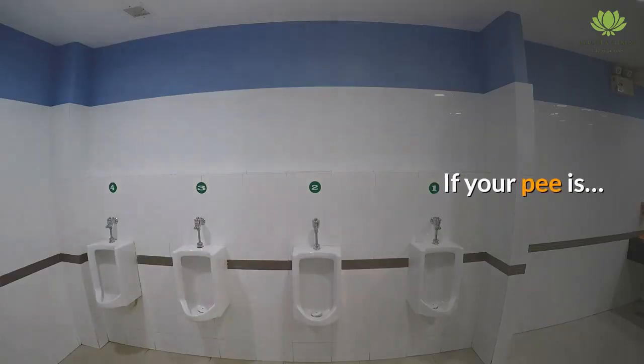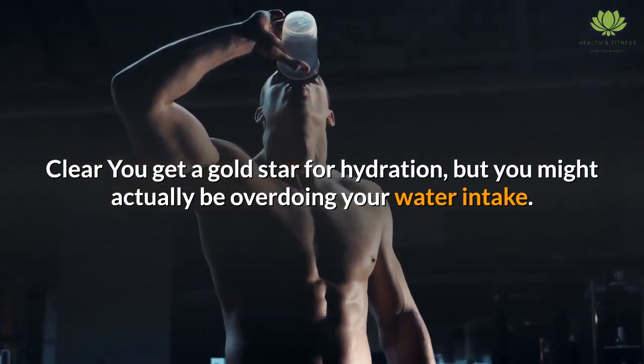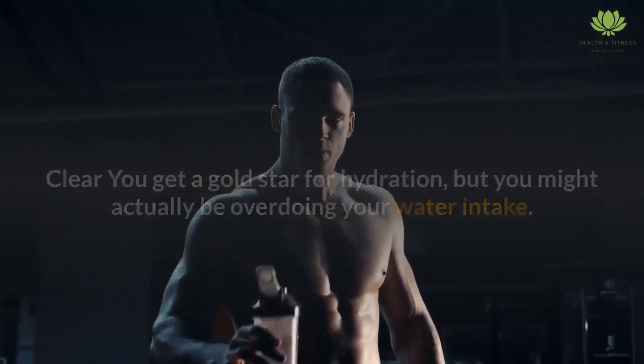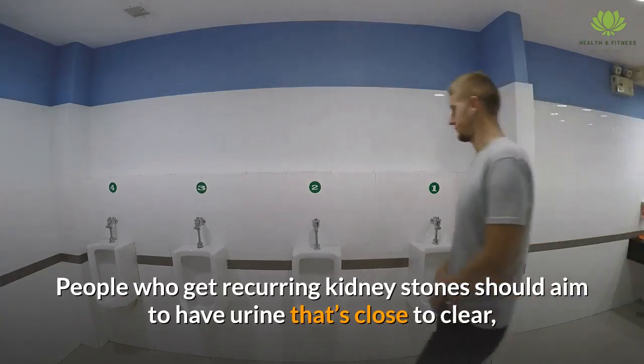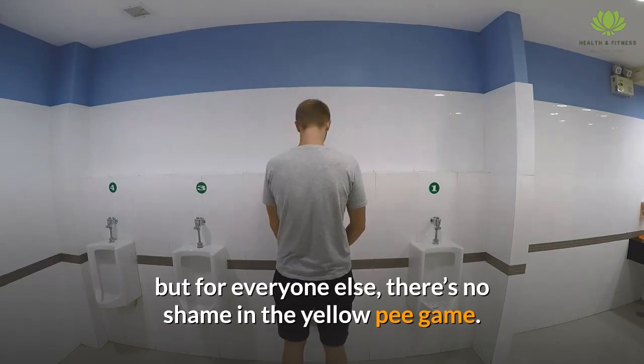If your pee is clear, you get a gold star for hydration, but you might actually be overdoing your water intake. People who get recurring kidney stones should aim to have urine that's close to clear, but for everyone else, there's no shame in the yellow pee game.